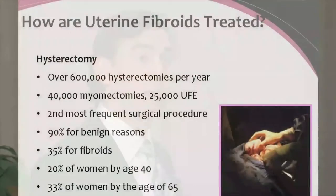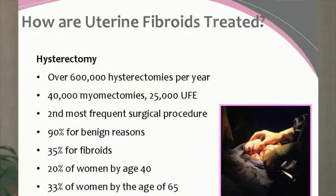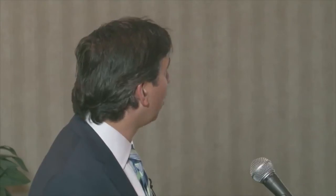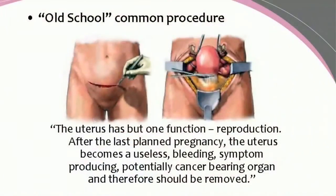As I was saying, it's a very, very common procedure, and 90% are done for benign reasons, and the most common reason is fibroids. If your mother or your grandmother had fibroids and were treated, most likely they were treated with this procedure. It's been around for a long time. It's considered an old school common procedure from about 40 or so years ago.